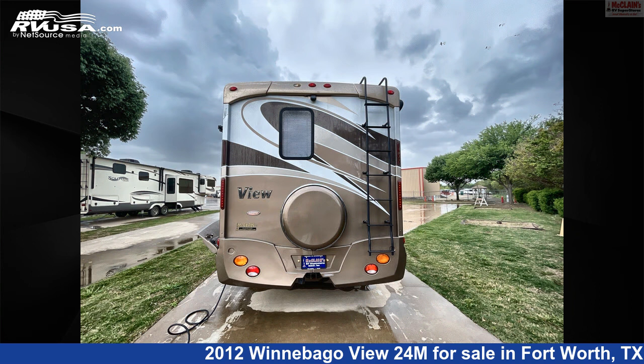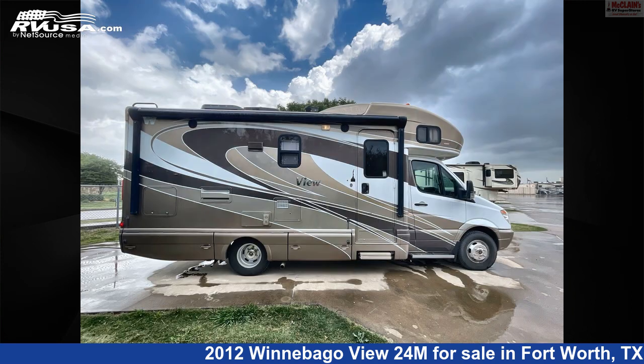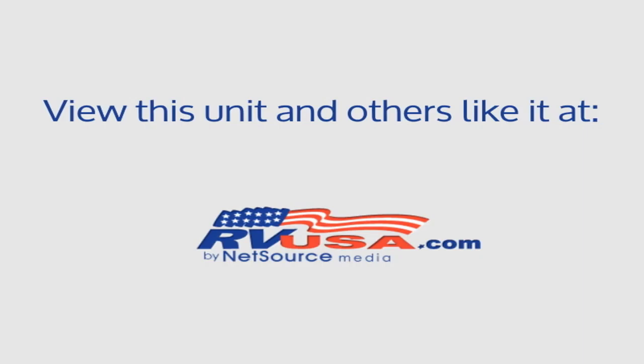The floor plan layout of this Class C features bunk over cab, front bedroom, front entertainment, front living area, mid-kitchen, rear bath, rear dinette, rear entertainment, rear kitchen, 2 entry, exit doors. This 2012 Winnebago View 24M is built on a Mercedes-Benz Sprinter chassis and is powered by a Mercedes-Benz engine.